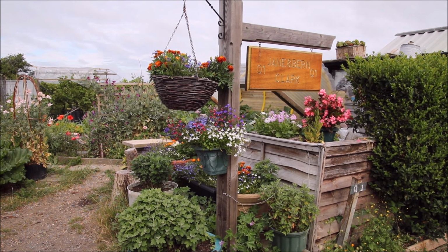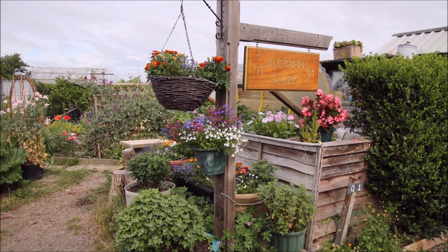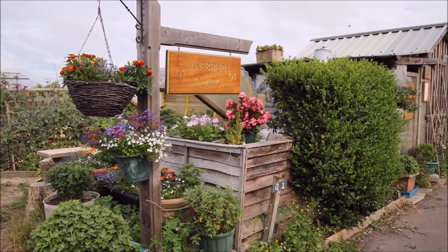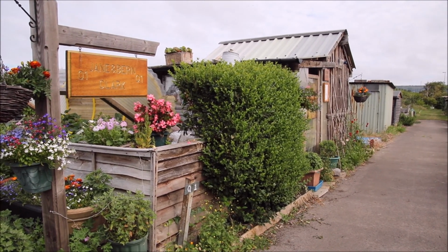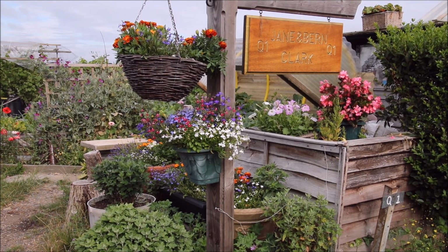Good morning, nice quiet Saturday morning, just a little bit after 8 o'clock, and July the 8th. Thought I'd give you a quick show round the plot and see how things are going. It's been a really hot spring and summer, hot and dry. And we've got the same situation here.